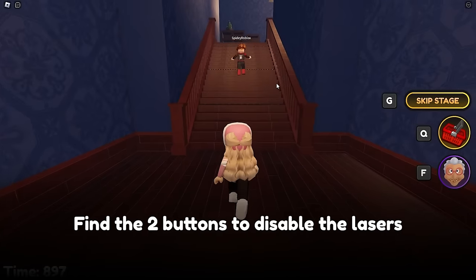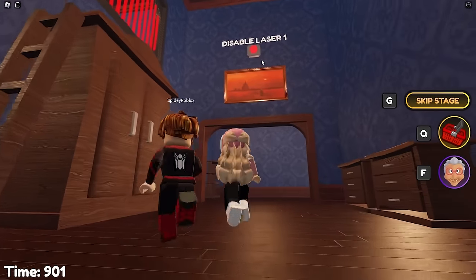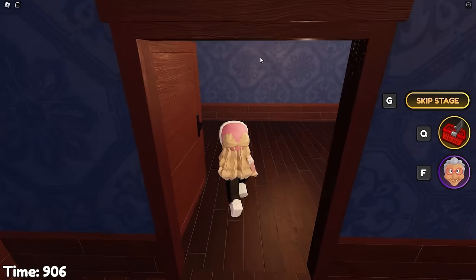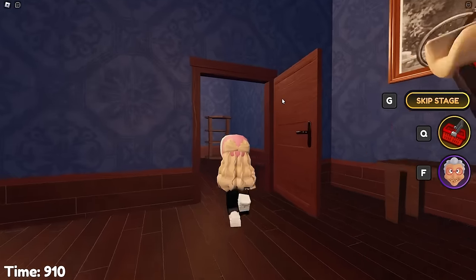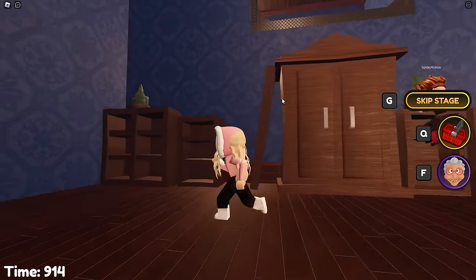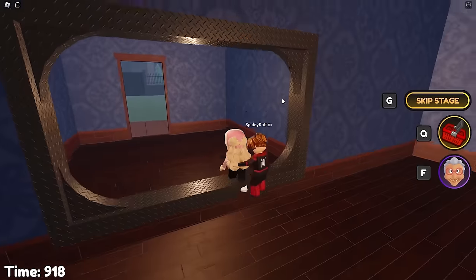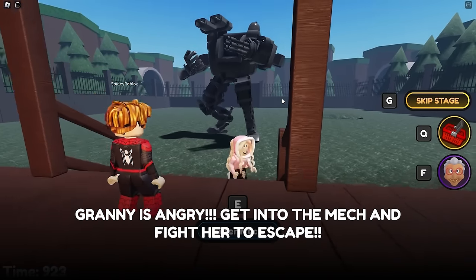Find the two buttons to disable the lasers. Okay, disable laser number one. All right, we just gotta get up here. Maybe, I think that's what we're supposed to be doing. Oh, wait, Spidey, you can just press it like that. Wait, what? You don't even have to get up on the picture. Oh, okay. But now we have to disable this one as well, because they said two lasers needed to be disabled. Now we can make our escape out of here.